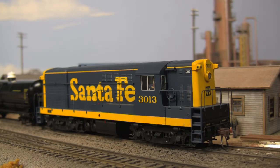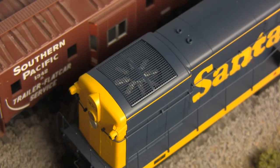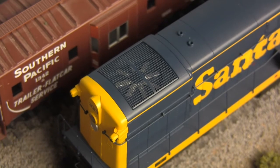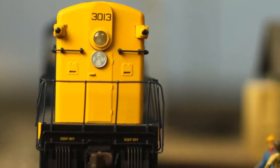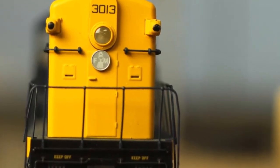Features include working headlights and marker lights, a 5-pole skewed armature, separately applied plumbing on the frame and trucks, etched metal grillwork, and even the iconic Fairbanks Morse builder's plate on the nose end.